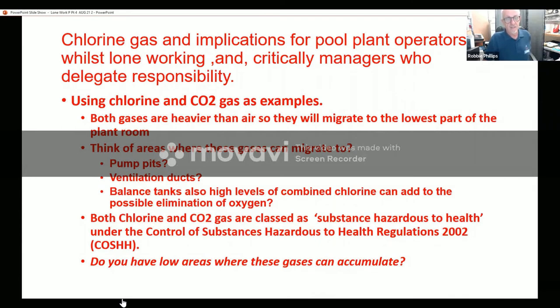Using chlorine gas and carbon dioxide as examples, both gases are heavier than air, so they will migrate to the lowest part of the plant room. Think of the areas where these gases can migrate to on your site: pump pits, ventilation ducts, balance tanks. Also, high levels of combined chlorine can add to the possible elimination of oxygen. Both chlorine and carbon dioxide are classified as substances hazardous to health under the Control of Substances Hazardous to Health Regulations 2002, updated. Do you have low areas where these gases can accumulate? Please check.